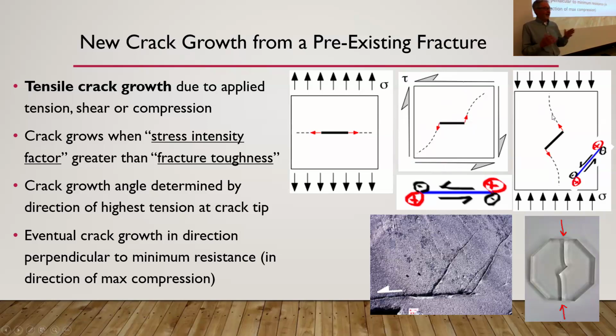Now, that's fracture mechanics, and the other thing is we see evidence of the same thing. We see these horsetail fractures in the field. And again, that tells us the shear direction. And also we can do tests. Plexiglass is nice because it's clear and you can see the fractures, and we get that very similar idea.